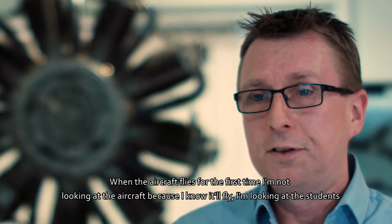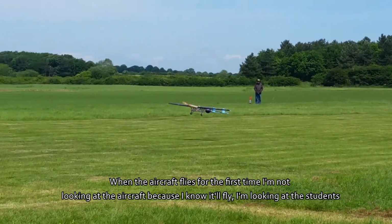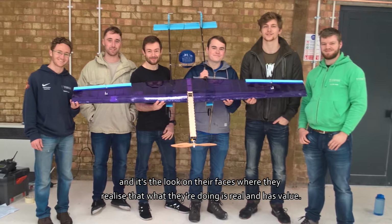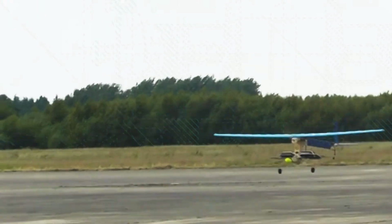When the aircraft flies for the first time, I'm not looking at the aircraft because I know it will fly. I'm looking at the students, and it's the look on their faces where they realise that what they're doing is real and has value. That's why I enjoy teaching.